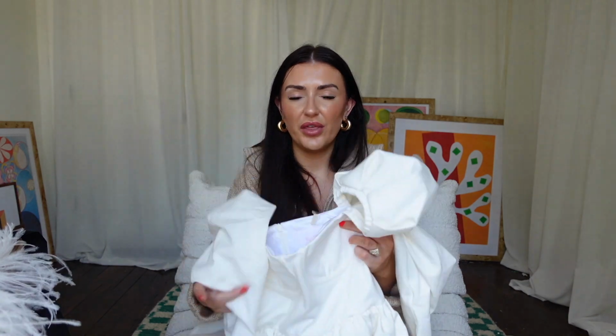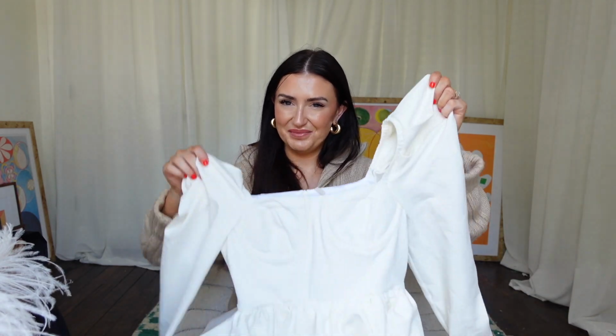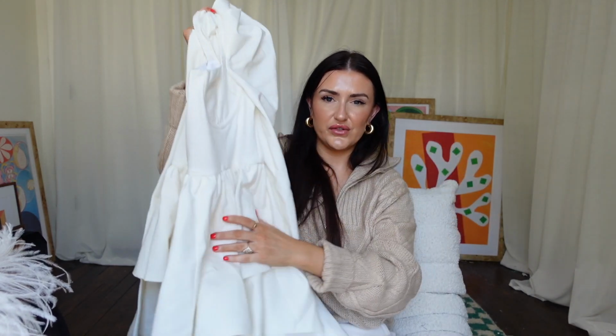The fabric is so thick. I'm obsessed with it, and you guys are too. I ordered it in a size small, and the fabric is just so stretchy that I highly recommend you follow suit and order a size down because their Selkie sizing is strange.